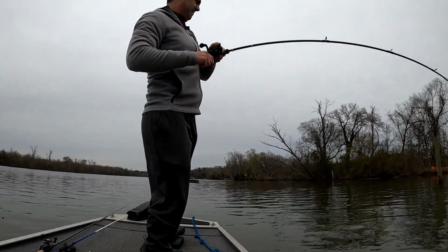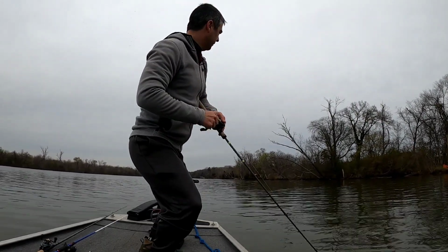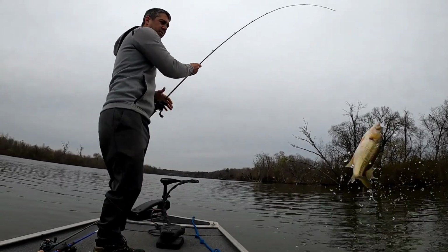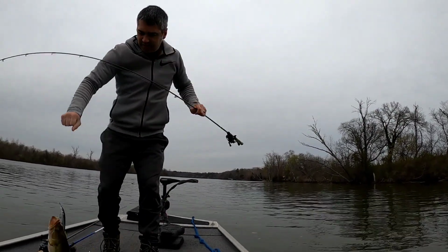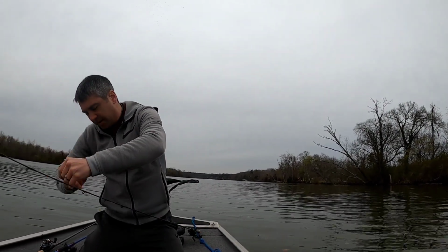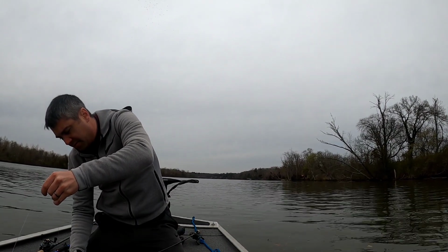That's a giant. That absolutely smoked it. That's a big fish. That's not huge, but it's a good one. He swallowed it whole too. Let's go. They're eating this thing today, guys. Not pecking at the back hook. They got all 3 of them.